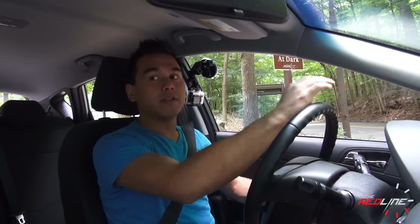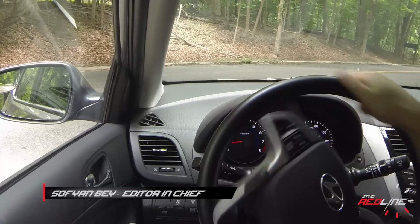Now, the subcompact class is a class of vehicle that I know very well, having owned a previous generation Fit for a year. So let's take a look and see how Hyundai's current generation Accent compares to most of its competition, shall we?